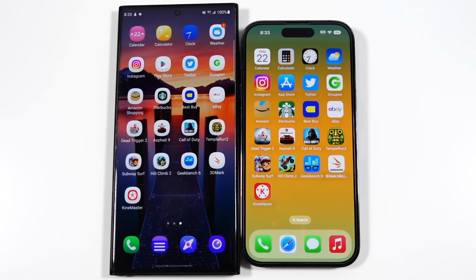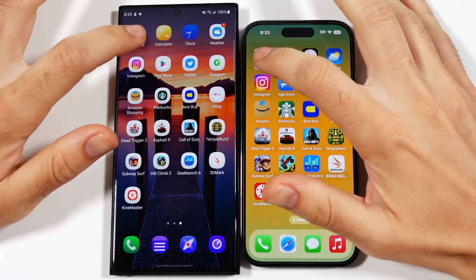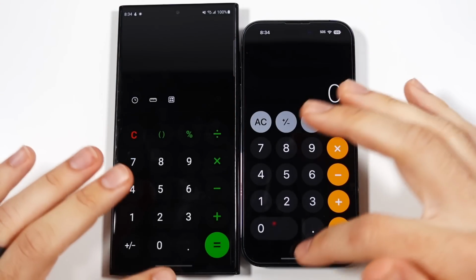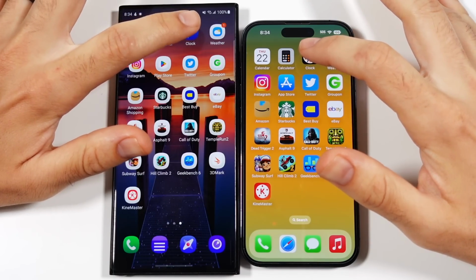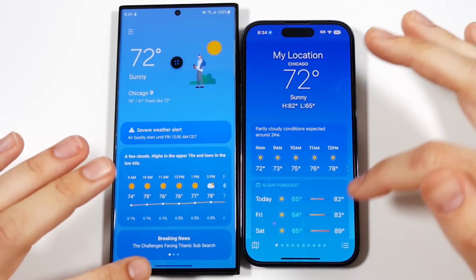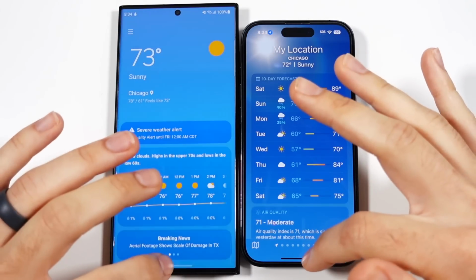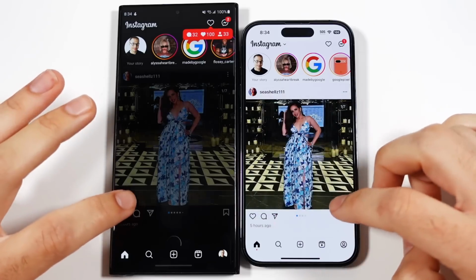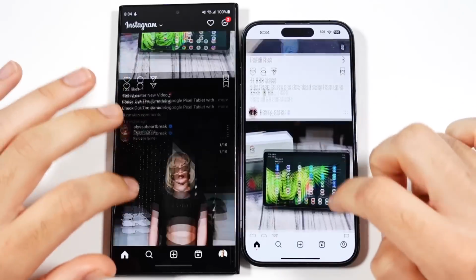All right, so here we are at the application portion of this speed test. You can see everything closed out for both phones. Let's go ahead and go into calendar. You could see that looked faster on the right. We'll go into calculator. That might have been the right. Let's go into clock. That one was the left. Weather. That one was Samsung for sure. Let's head up out of here. We'll go into Instagram. And that one looked like it was maybe the Samsung.